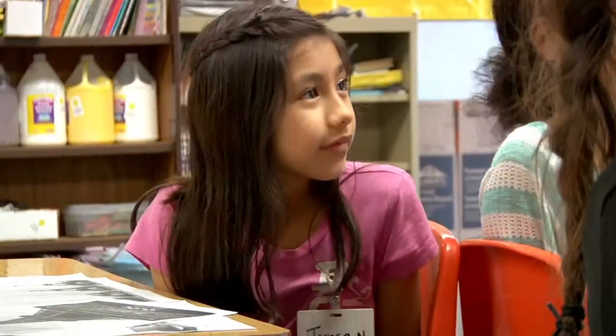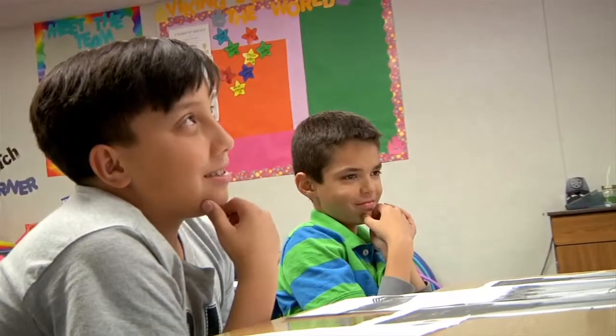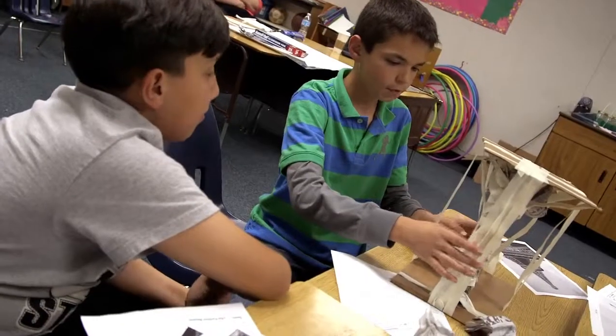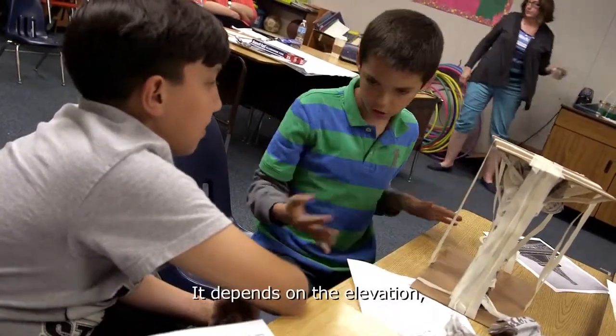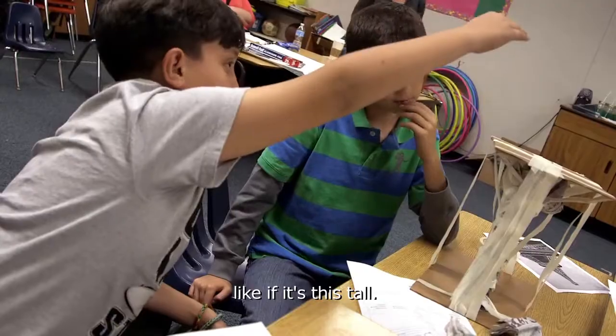We are going to discuss with our partners, what makes these structures strong? Is it the shapes? Is it the bottom? Yeah. If it's really strong, you can make it high, but if it's really weak, you gotta make it low. It depends on the elevation, like if it's this tall. What shapes do you think make the strongest structure?